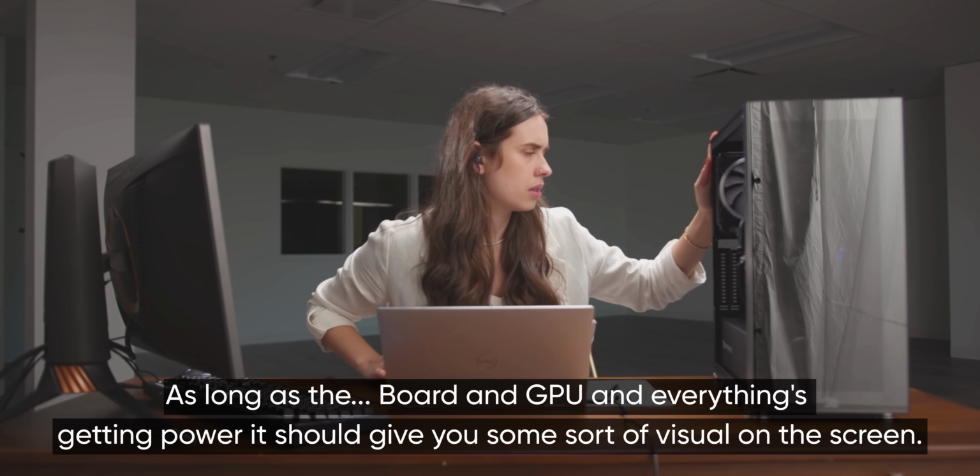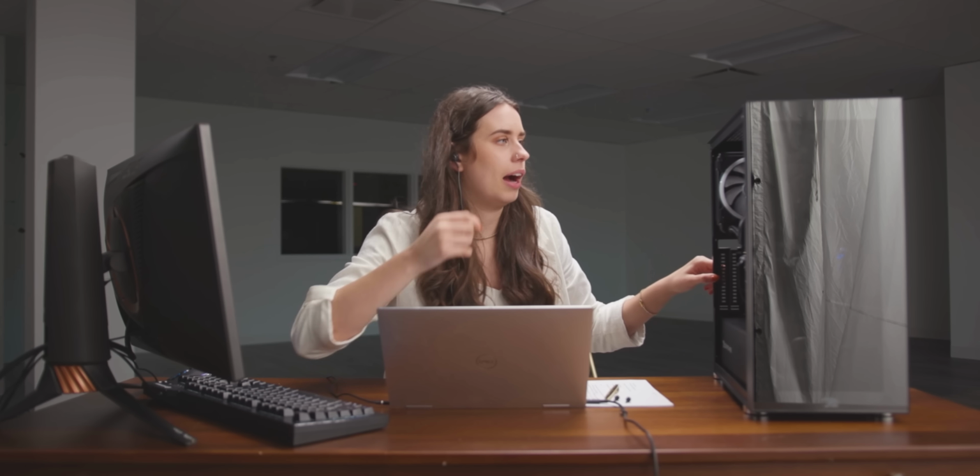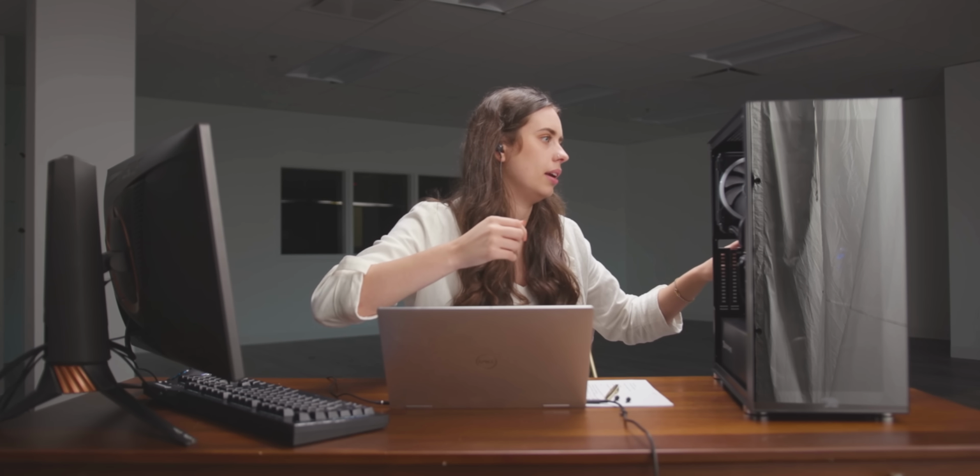Anything else on the inside that I should try? Sarah's helping him out a lot here. As long as the board and GPU and everything's getting power, it should give you some sort of visual on the screen. Yeah, no, there's no visual. I haven't tried the RAM yet. Sarah, you're helping him too much.